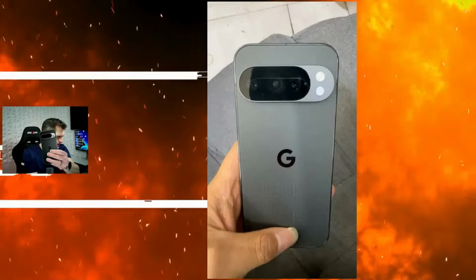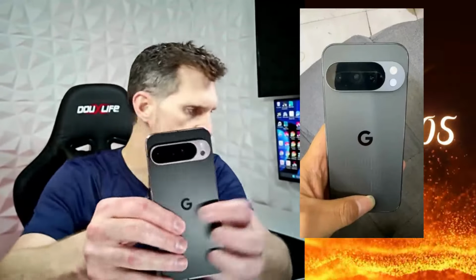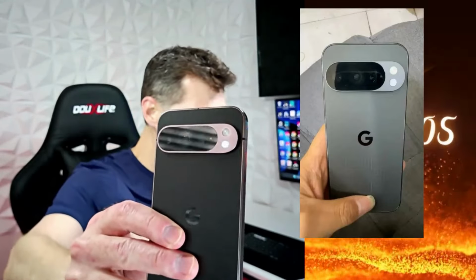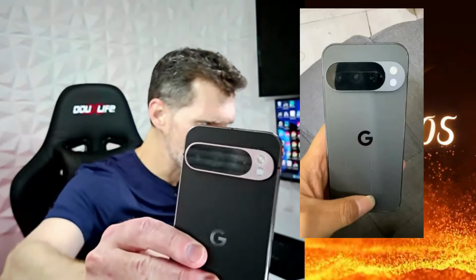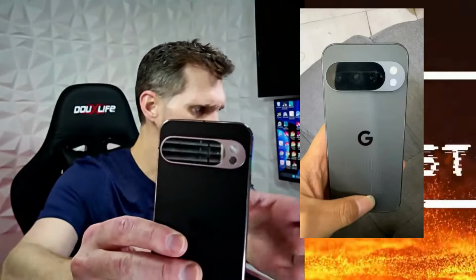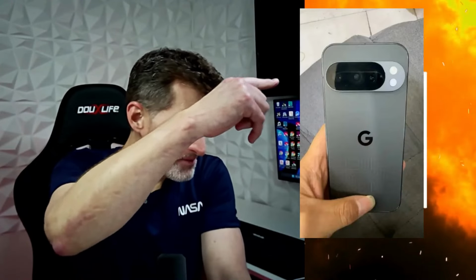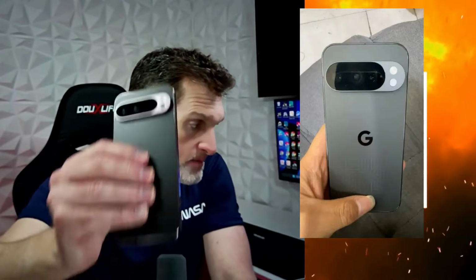I'm going to pull this up again. Let's see if I can get a good side-by-side view. So look at this. Can you see the difference? It looks like they enlarged that camera section to where it's not so much a pill shape like on the Pixel 9 series. On the Pixel 10 series, there we go, it looks like that part up there got fatter, right? And this one looks like it's more of a pill shape. So that'll be the key difference. You will be able to tell between a Pixel 9 series and a Pixel 10 series.